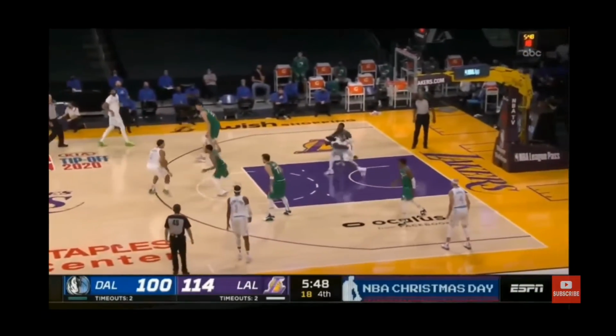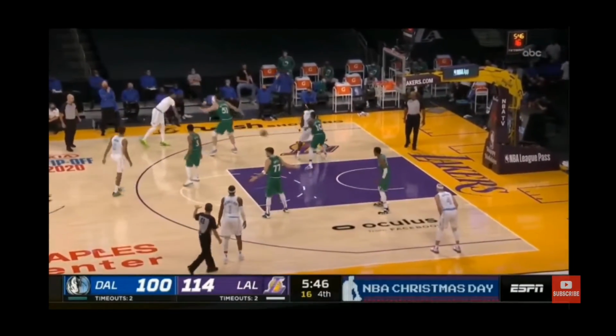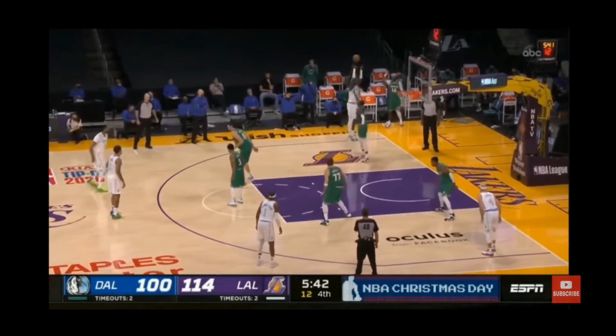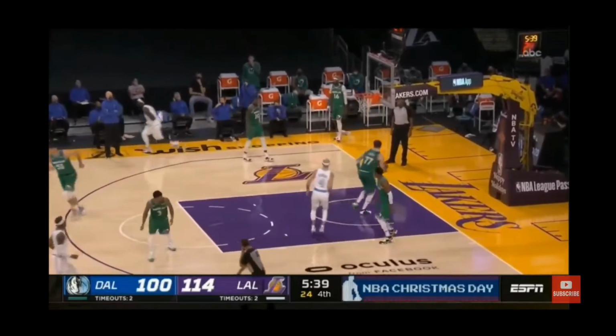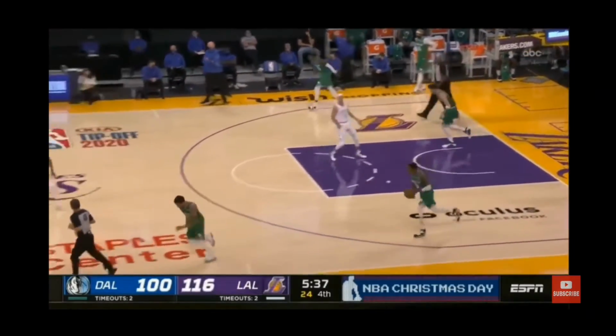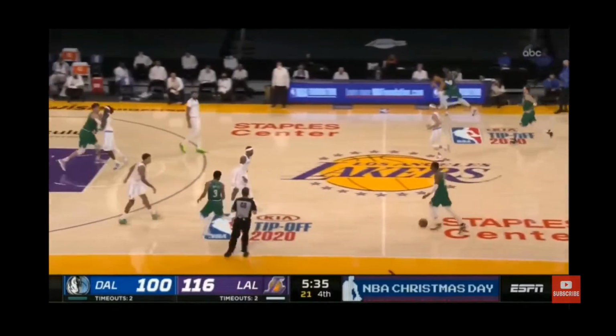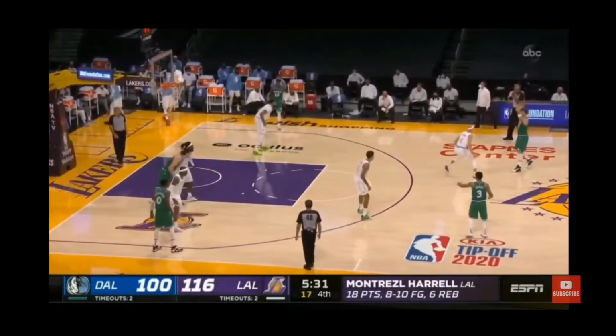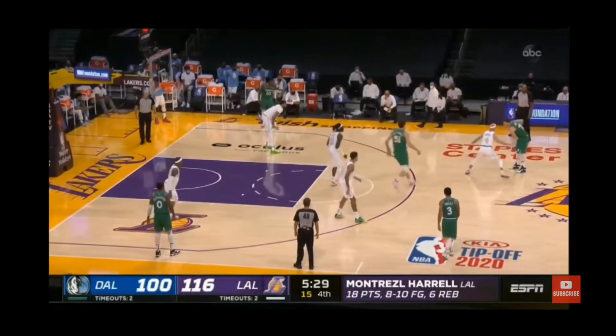Just past the midway point here in the fourth quarter. Lakers trying to get their first win of the season after that opening night loss to the Clippers. How about Harrell? Little dribble, nice looking jumper there. He's got 18. Montrezl Harrell gives the Lakers a 16-point lead.